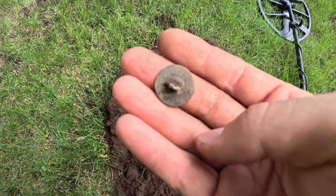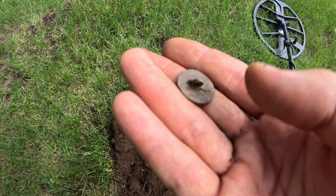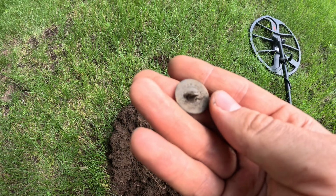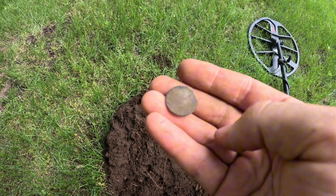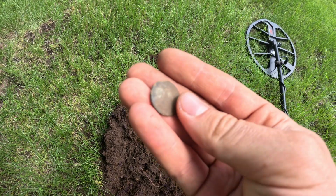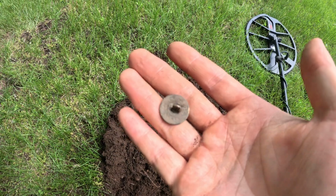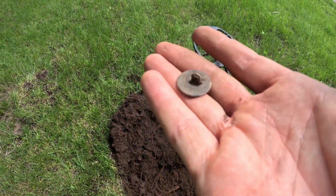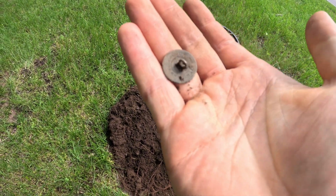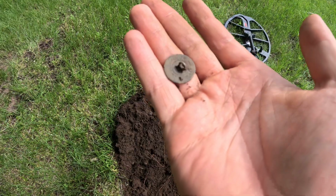But here, I'm gonna clean this up for you guys a little bit, but you can see all that writing on there. So I'm gonna be able to date this button directly to the exact date it was made. Look at that. That beautiful brass patina on there. Doesn't get much better than that, guys. I'm gonna go wash it off, show it to you guys. And then I'll post a better picture of it and the brand, because there's all these letters and writing on there, so it's very nice. I'm gonna go wash it off right now in the river. I'll be right back.